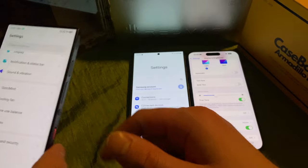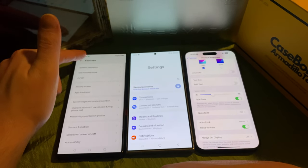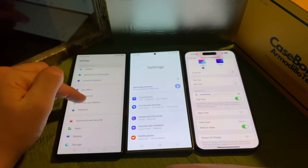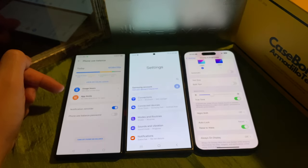Somebody was wondering, does the fan actually work, the little dinky fan? Yes, the fan works. It keeps the internal parts of the phone very cool. The phone will cool down when it's hot. If the phone is super hot from charging or something, you can just whip that on really quickly.